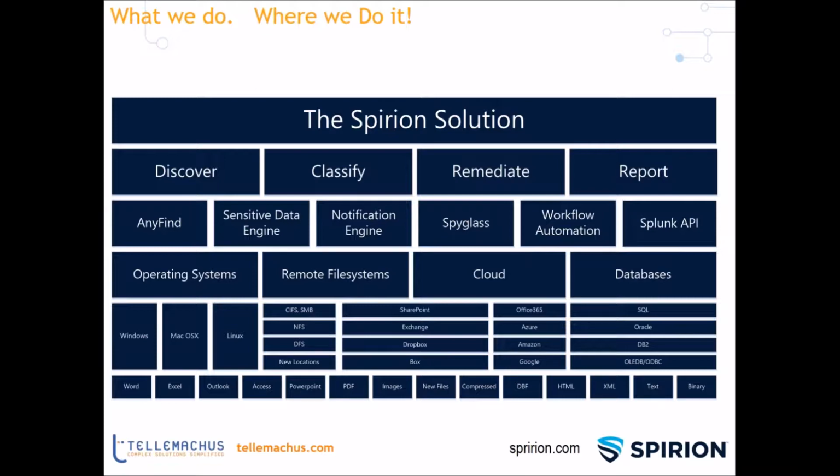And when we find that data, we will process it through our AnyFind library. This is a library of branching algorithms that validate that what we have discovered is exactly what we say it is. By default we look for all your PCI data, all your PII data, all your PHI data, all HIPAA data, all ITAR data, or any other customer-specific data type that you may wish to define to Experian, with greater than 98% accuracy over the lifetime of the product.